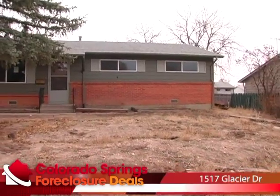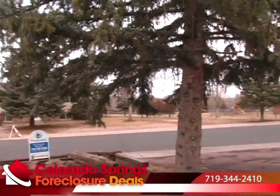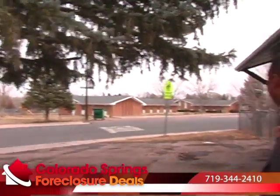Real easy access to Carson. You can hop on Circle to hit I-25 just a few minutes away. Very central, very mature neighborhood. Just take a look. As you can see here, you got a lot of houses that are relatively well maintained. There's a church across the street right over there. So really nice, stable neighborhood, fun place to start a family or get things going.